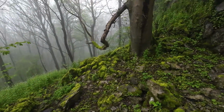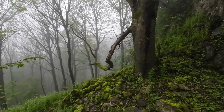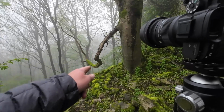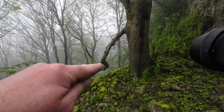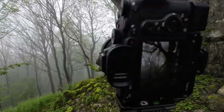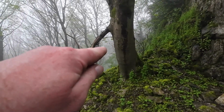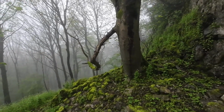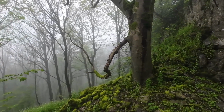Right peeps, I've come to the other side of this tree now. I've come off, just trying to work it a little bit so it doesn't overlap. As you can see here, you can see the arm coming down all the way, but another foot this way comes down, but then cuts itself off. So yeah, just trying to get the separation, just while we've got this mist and fog around.